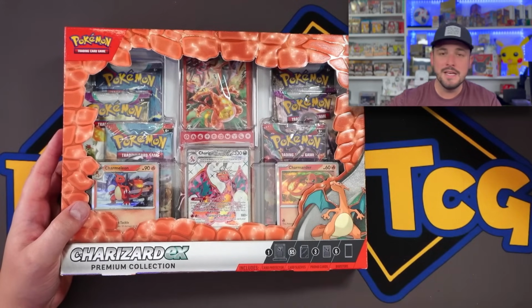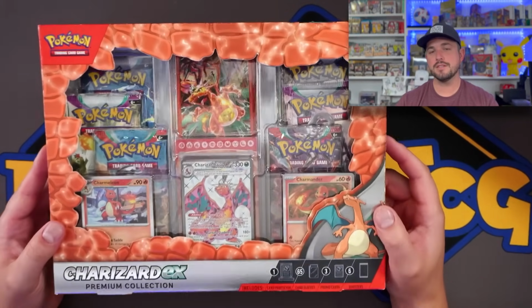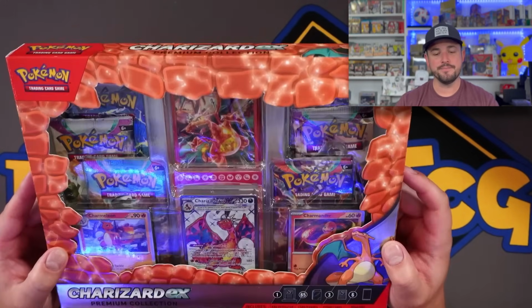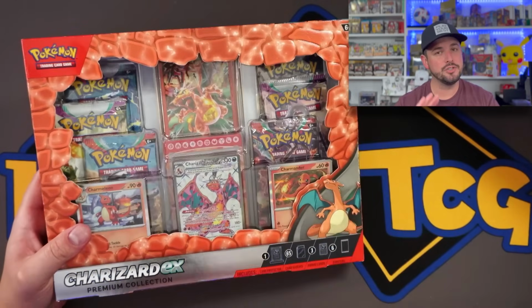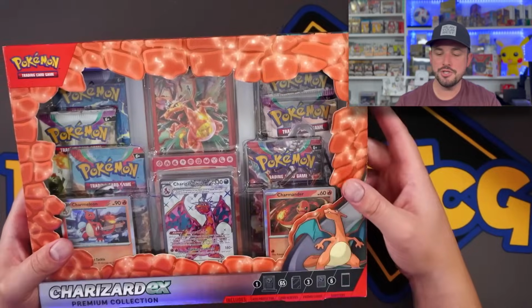They want singles, they want product. 151 is that cool that a product like this with Charizard in it isn't getting any recognition. That is my opinion. It's still a dope box. We're going to get into it, but 151 is the issue, in my opinion.